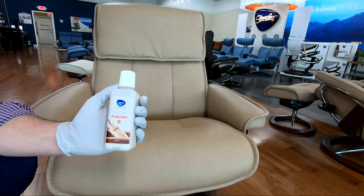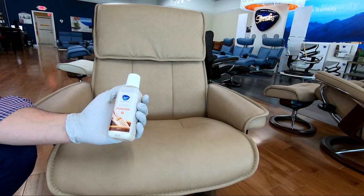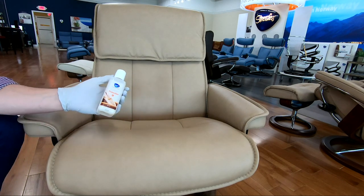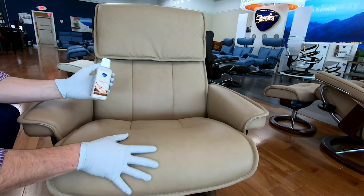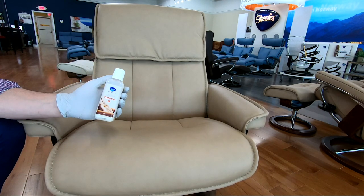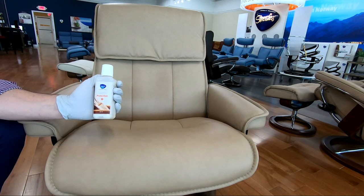Step two is conditioning. And conditioning, think of it as kind of waxing your car. This is what's preventing the color from fading and keeping the elasticity of the leather looking brand new. So this is an important step, especially if you're in an area where there is a lot of sunlight.